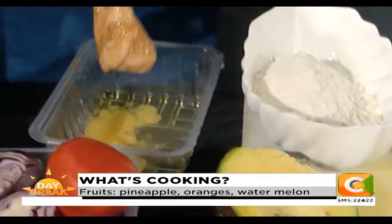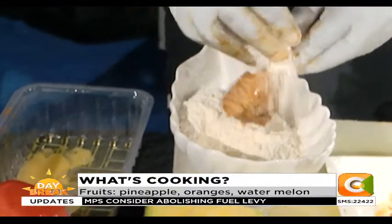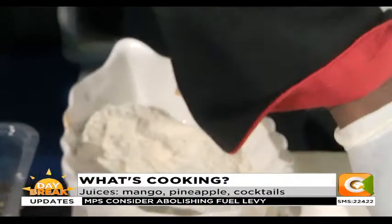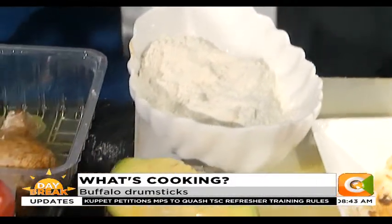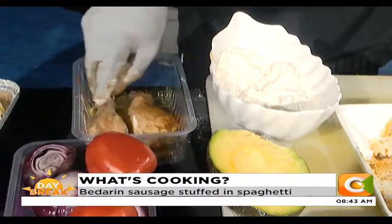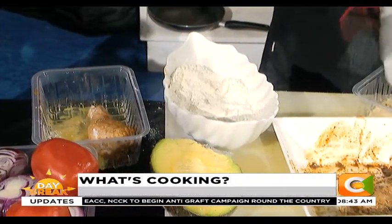Unapitisha hapo vizuri. Unakuja unaweka unga kidogo vizuri. Unga inasaidia na nini? Ni kushika tu hii marination isitoke when you are deep frying. So it's for it not to stick. Then naregesha hapo hivi. Inashika.